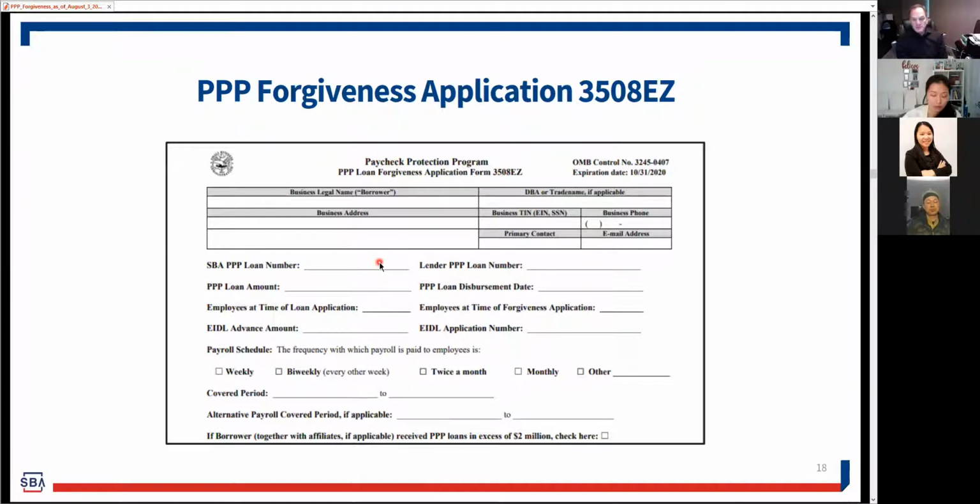And the disbursement date, obviously, you'll be able to check back in your emails for when it was actually disbursed. The number of employees at the time of application, the number of employees at the time of forgiveness. And previously, you needed to know your EIDL advance amount and your EIDL application number. Now, something that has changed in the process, and I'm going back to some other notes, is the EIDL advances are no longer deducted from PPP loan forgiveness payments.